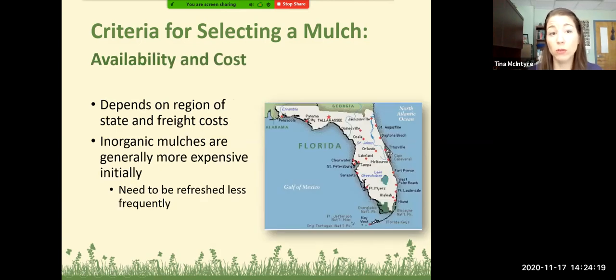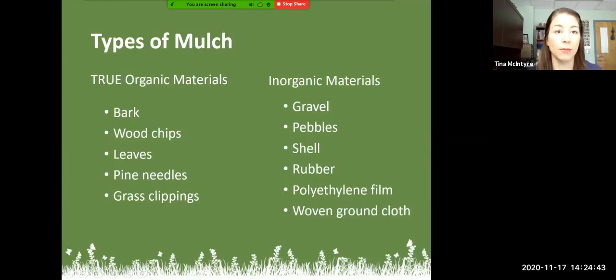To select a mulch, consider availability and cost. It depends on the region of the state and of course freight costs. To get something all the way down to South Florida is going to cost a little bit more, because if it's on a freight, it's going to have that much more mileage. Inorganic mulches are generally more expensive initially, but they need to be refreshed less frequently, so you're not constantly putting it down.